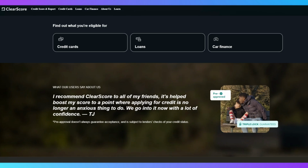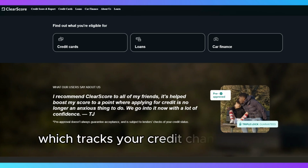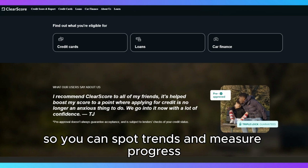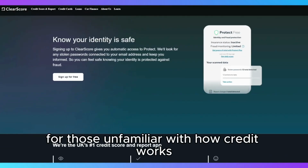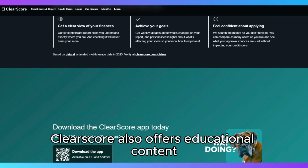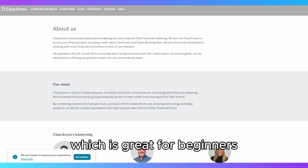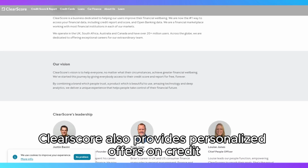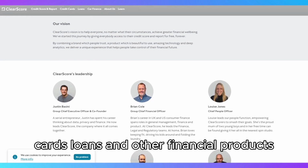Another valuable feature is the ClearScore timeline, which tracks your credit changes over time, so you can spot trends and measure progress. For those unfamiliar with how credit works, ClearScore also offers educational content that helps explain terms and processes, which is great for beginners. ClearScore also provides personalized offers on credit cards, loans, and other financial products.